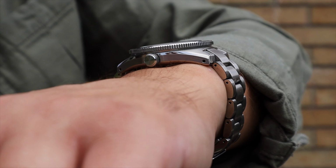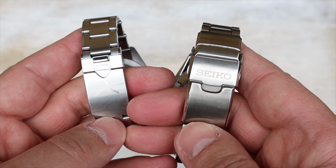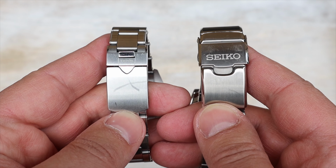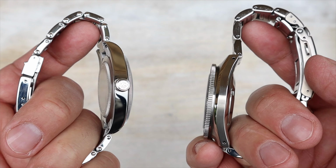The Tudor case performed well also. I don't have any scratches on the case, aside from some hairline signs of wear. The most scratches with Tudor are also on a bracelet. With Tudor it's not easy to remove the bracelet, so it could be a pain in the butt to change a bracelet to a strap or bag.